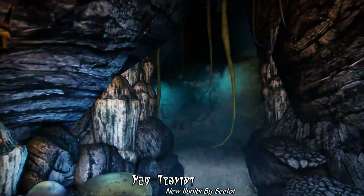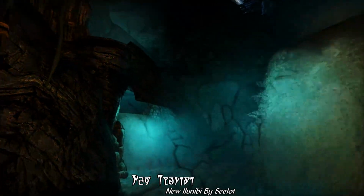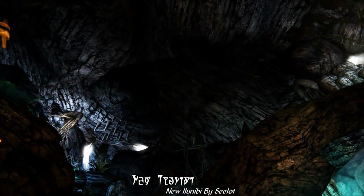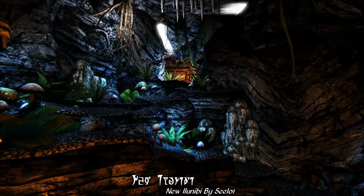I mean, just look at all the waterfalls. How can you have a bad dungeon with this many waterfalls? It's not possible. Have you ever even seen this many waterfalls before? Just, oh yes, utterly beautiful.